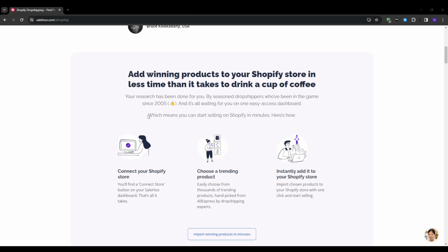However, that same lack of gatekeepers means that you're left to chart your own path. And without the knowledge or tools needed to lay proper foundations and adapt to market forces, it's extremely easy to spin your wheels endlessly. And that's where SaleHoo comes in to solve many problems.